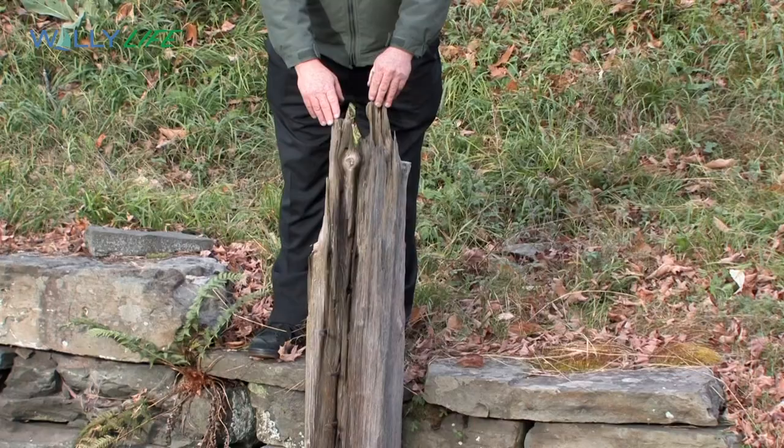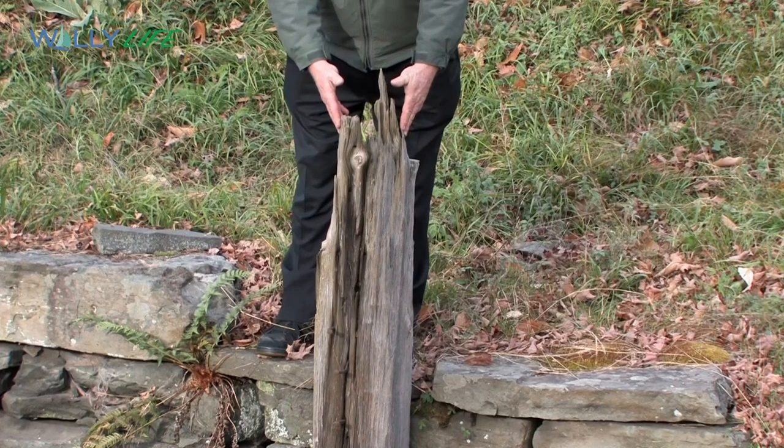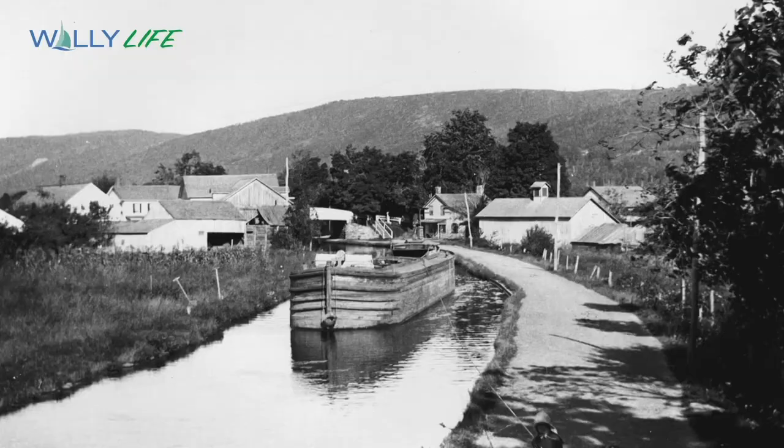All the locks in the Pennsylvania section were wood-lined. These iron bars that ran under the rocks would hold up these massive vertical wooden beams, and then wooden horizontal planking would go on them. Very few locks have the original wood left, but there's some here at Lock 31.